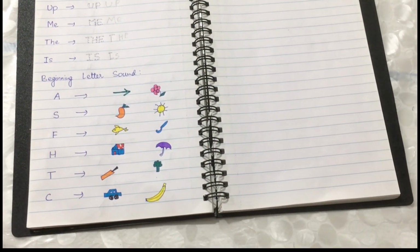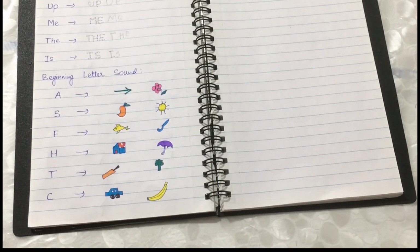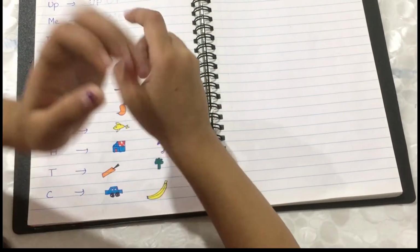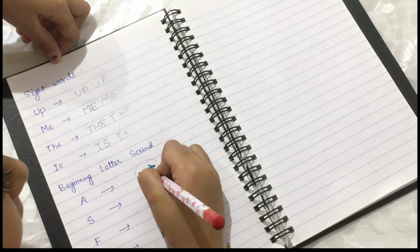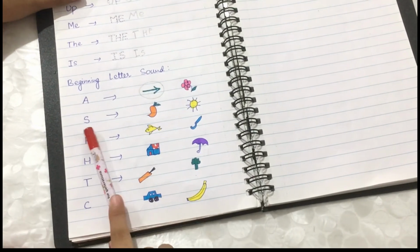Flower. So what starts with A? Arrow or flower? Arrow. Correct. So circle the arrow. It just fell off my hands. That's okay. Circle. Next is? F. Okay.